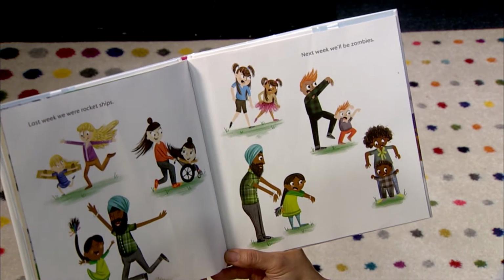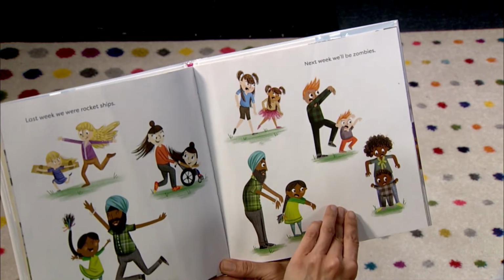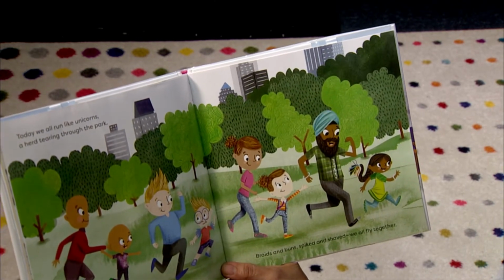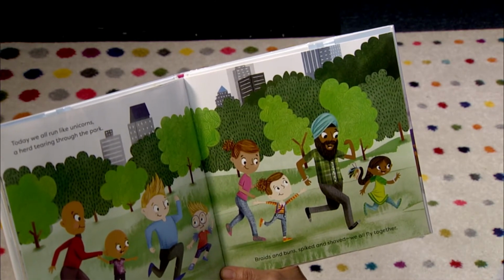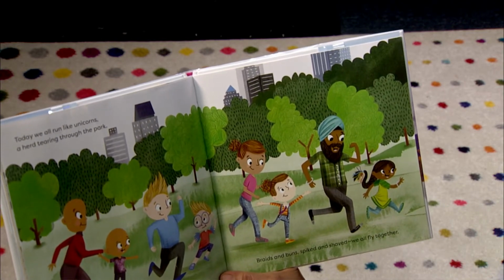Last week we were rocket ships. Next week we'll be zombies. Today we all run like unicorns, a herd tearing through the park. Braids and buns, spiked and shaved, we all fly together.